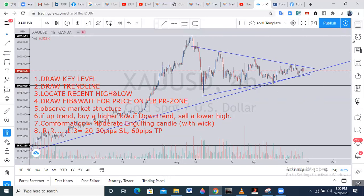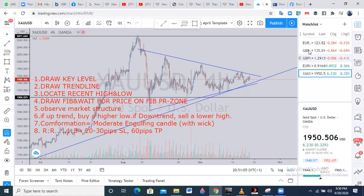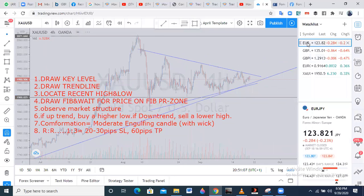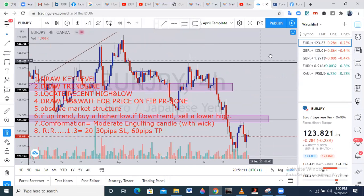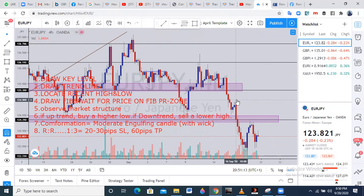So let's look at another. Okay, let's go to that EJ again. So this is it. We saw a high here, we saw a low here, we saw a lower high. The next thing is a lower low, which is not formed.